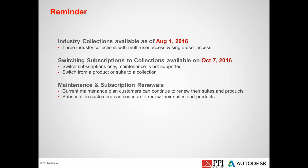Subscription customers can continue to renew their suites and products. So we've talked a lot about the opportunity to convert licenses that are on subscription currently to the AEC collection, but that is not something that you have to do. If you are on an annual subscription of a Building Design Suite Premium, you can continue to renew that subscription for that particular product. So that's all we have for the reminder portion.